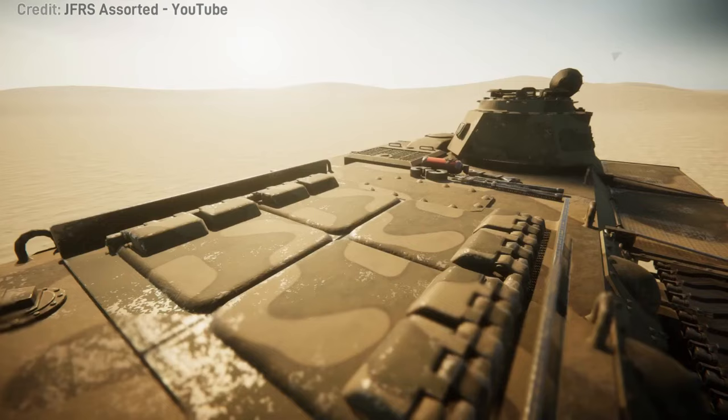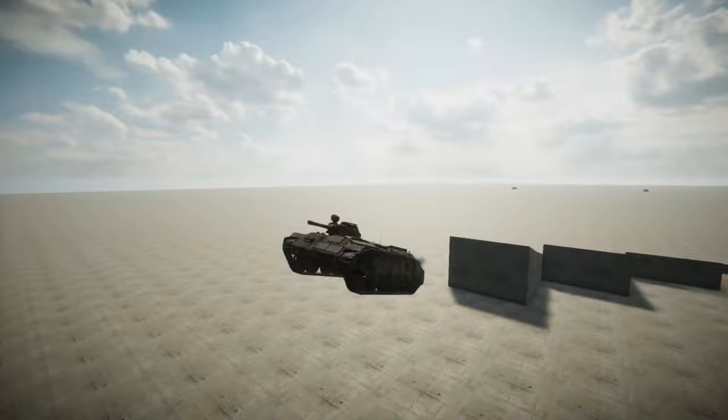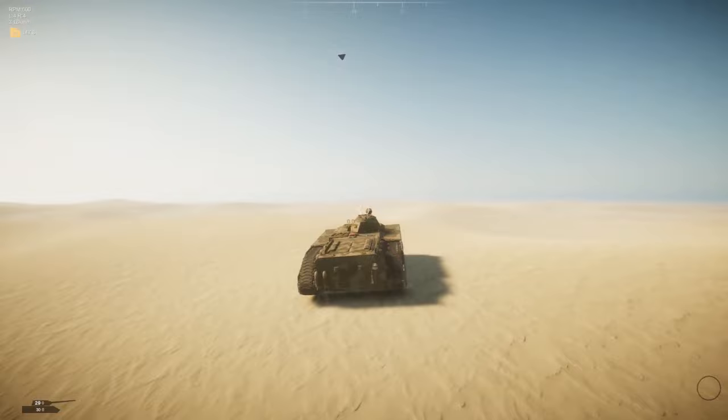Now, IFVs, or infantry fighting vehicles, have a whole different set of principles in mind when it comes to design and utilization. They aren't meant to take on tanks or heavy armor alone. They're meant to move in conjunction with heavy armor, supporting each other while they deploy infantry to hold the ground the armor has just taken. Because armor doesn't hold ground. It was never meant to.